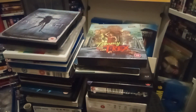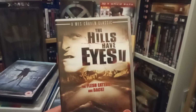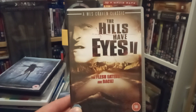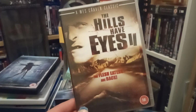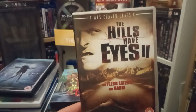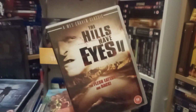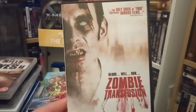Right, the next one. Check that out. I do have the Arrow Collector's Edition of Hills of Ice 2. I do have a normal Blu-ray of Hills of Ice 2 that I bought years ago. It's got different artwork on it. This is the DVD. I picked it up as I bought a lot of zombie movies and stuff like that. This was one of them. Great edition.